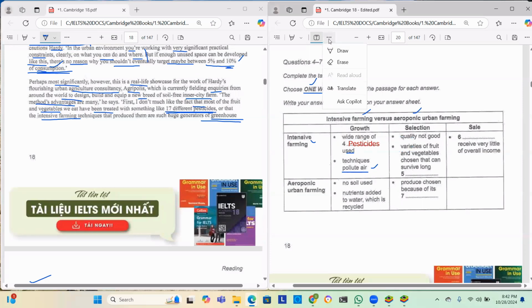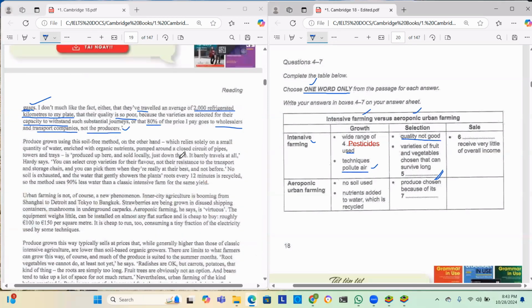Then let's move to the next one. Selection, quality, not good. Varieties of fruits and vegetables chosen that can survive long dash. So he's talking about survival of some long distances, I guess. He spoke about quality not being good: they have traveled an average of 2000 refrigerated kilometers to my plate and their quality is poor. That is the first point. Now, second point, varieties of fruits and vegetables chosen that can survive long dash, because the varieties are selected for their capacity to withstand such substantial journeys. Substantial means very long journeys, so they have to survive very long journeys. Yes, journey should be the answer.